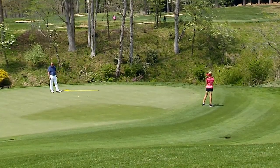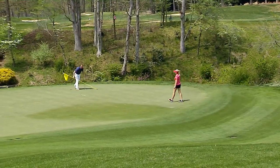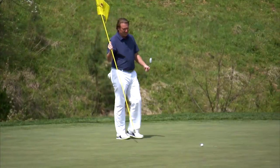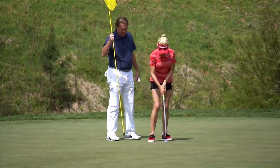Do it again. Oh. Didn't go in. I turned away. I early called you. What a good putt. What do you think of the course? Just an awesome, great day. Right? Just an awesome day. Great place.